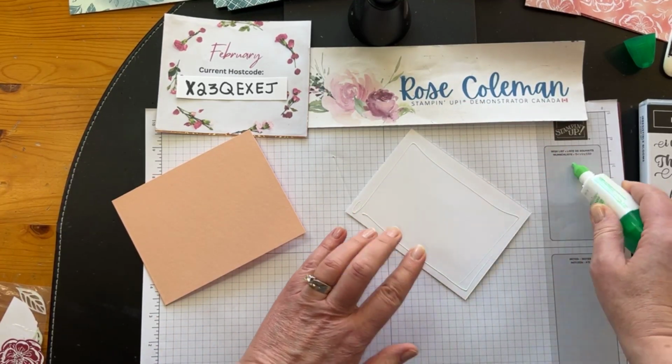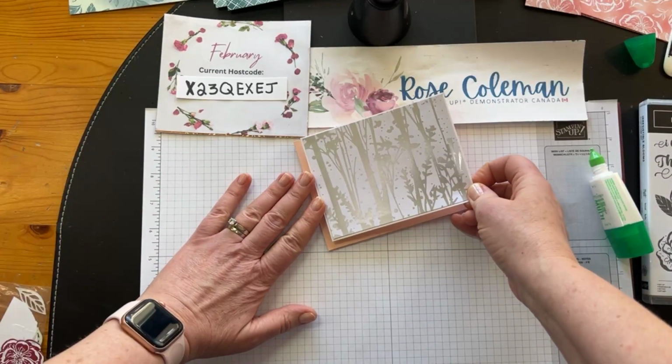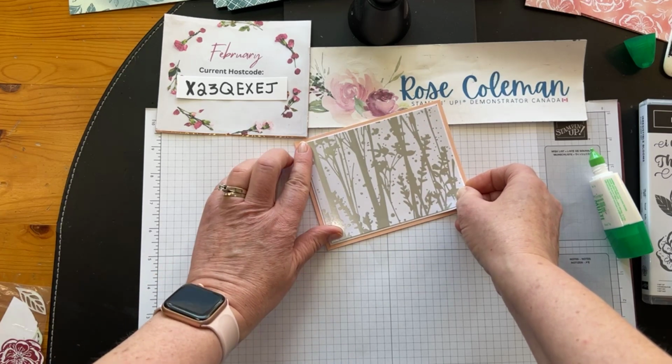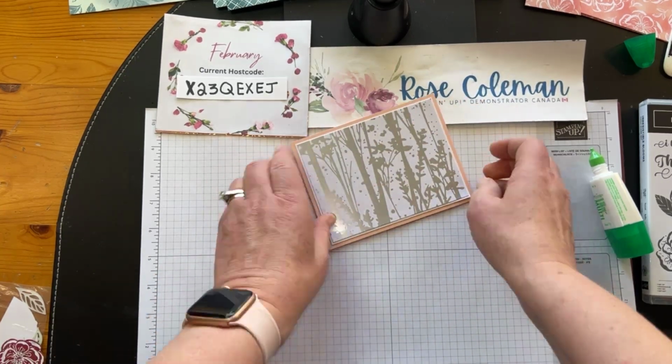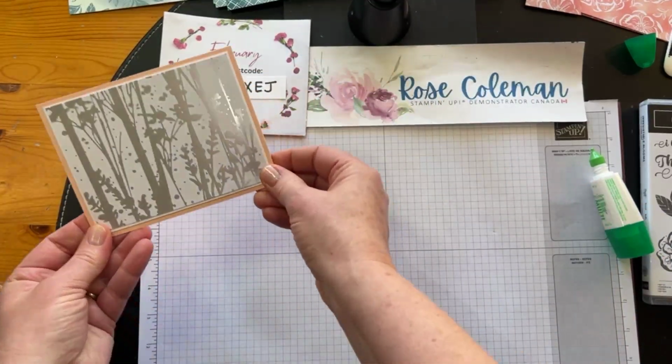Such soft colors. I'm so in love with them. And I don't use petal pink hardly enough, so this is a great challenge for me to pull out this petal pink. Okay, so there we've got our card front. So shiny. Okay, so what else are we going to do?